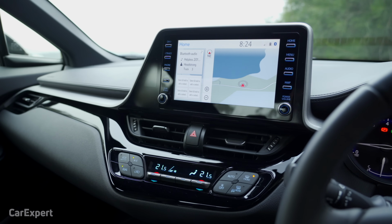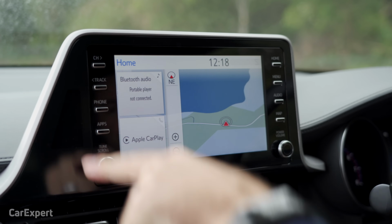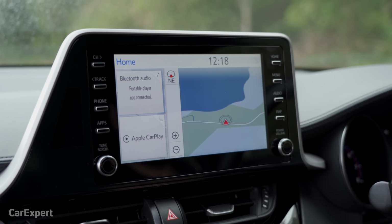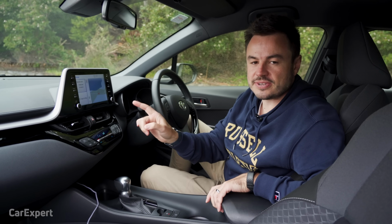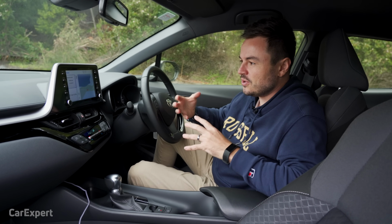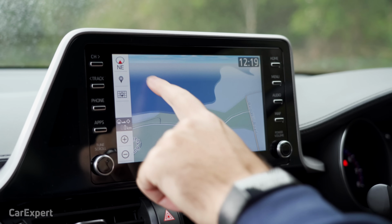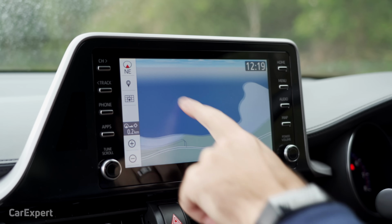Let's talk infotainment. This is an 8-inch infotainment screen. It's a touch screen with shortcut buttons on the side. If you want a detailed review of Toyota's infotainment system, you can click up here, but today I'll give you a quick overview just so you know what is featured inside the system. This is what the home screen looks like. You click here to get to your maps, moves around fairly quickly.